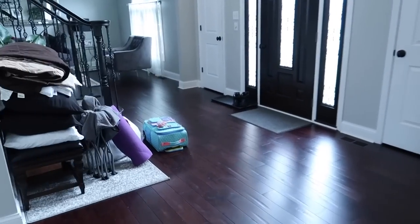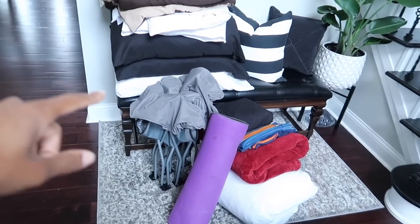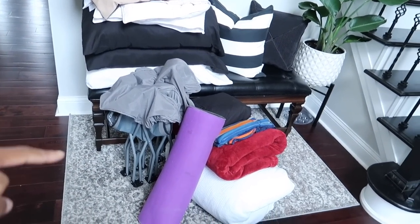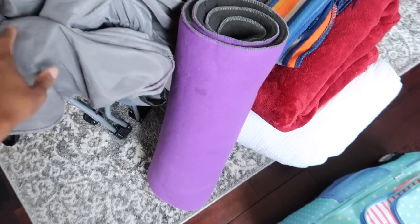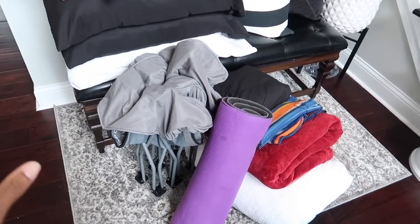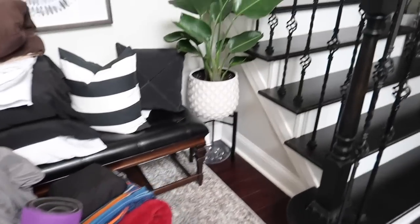Okay, let me take you guys over here to the foyer. Don't look at my floors, they need to be cleaned. It's a mess. I've been in and out, it's been raining. This is all of the stuff for inside of our tent, mostly pillows and blankets and things. This is Anne's little cot she's gonna be sleeping on. I grabbed this pad to go on top of it. It's really soft though. It's kind of like sleeping on a beach chair, if you guys can imagine that. And then that's Anne's luggage. My luggage is upstairs.